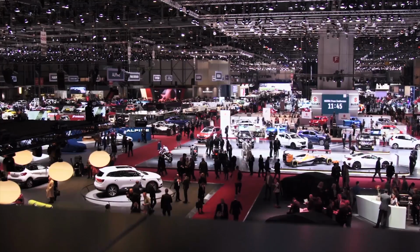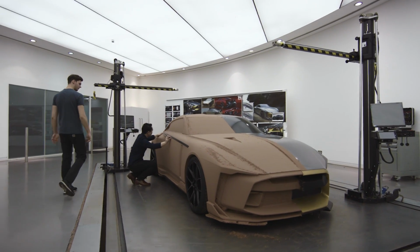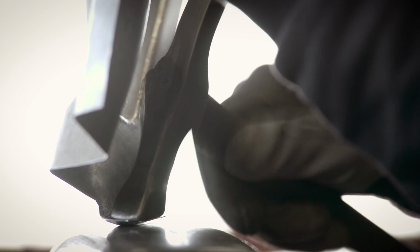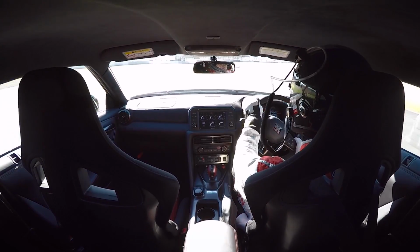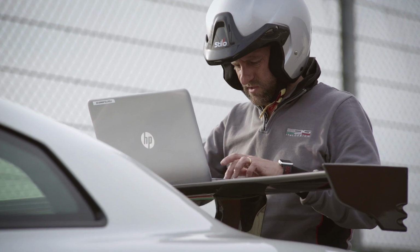I was at the Geneva Motor Show about a year ago. I get a call to come to the Italdesign booth, and they had a proposition. We're discussing making a custom GTR to celebrate the history of GTR. And how do you take this Italian carrozzeria spirit with this Japanese science, borderline science fiction culture of GTR? And that's how it kind of started.